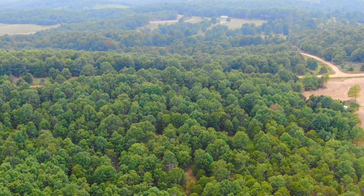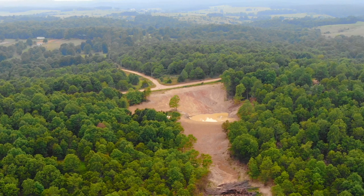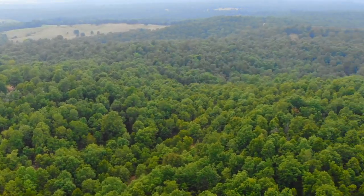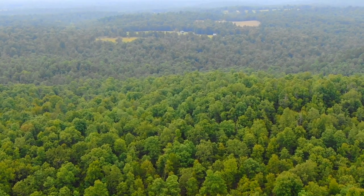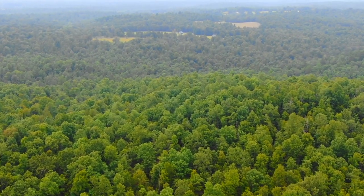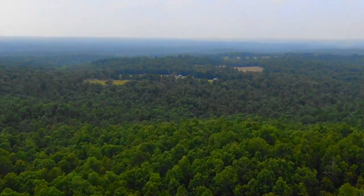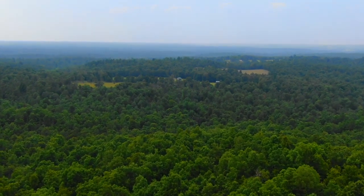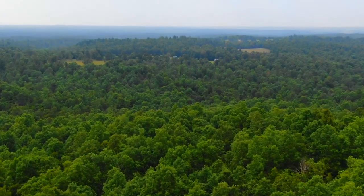Now looking westerly, that's the county road off in the distance, and that's a neighbor. He just did a pond. Not going to be visible from the property, but from the air you can kind of get the bird's eye view here. So now we're flying back to the north, obviously. This was really overcast, cloudy day when this video was taken, unfortunately. But we're still getting a pretty good look at the property.